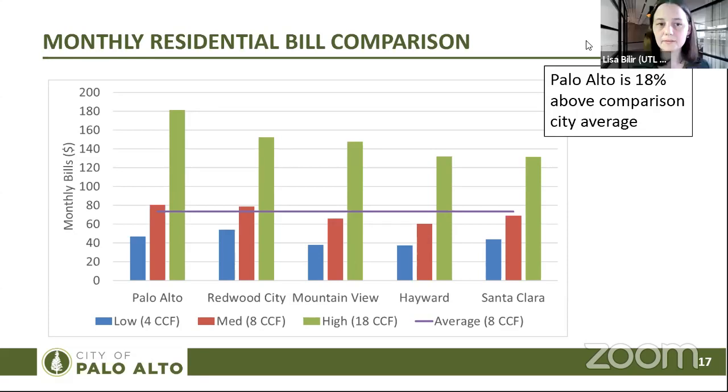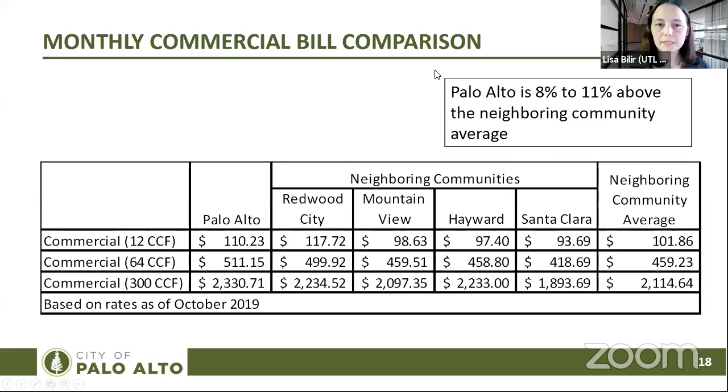Okay, are we ready to go to the next slide, or are there any other questions? Okay, so similar comparison for commercial bills. Again, showing Palo Alto being 8 to 11%, so a little bit closer to the average of the neighboring communities, but again, still higher.